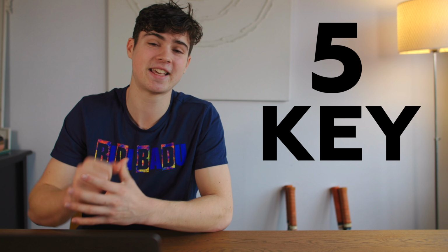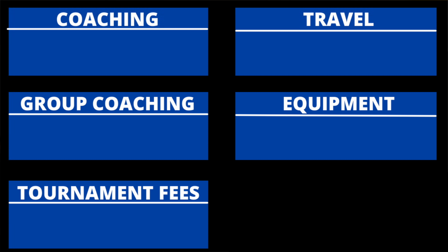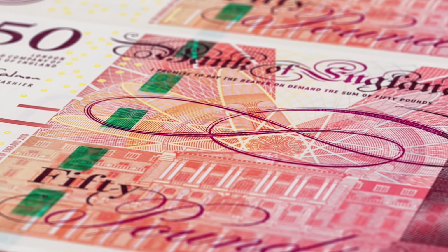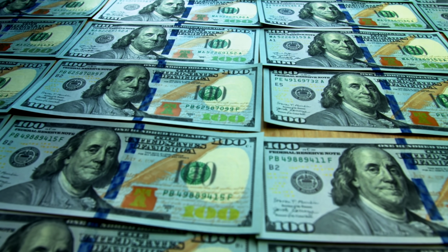So there were 5 key areas that I spent my money on. Those were coaching in the form of one-to-one coaching, group sessions in terms of academy fees, stuff like that, tournament fees, travel costs, so getting to tournaments, and then of course equipment costs, which includes balls, rackets, strings, all of that type of stuff. So let's first take a look at the one-to-one coaching. For all of these numbers, I did pay in pounds, but I converted it to dollars just for the video.